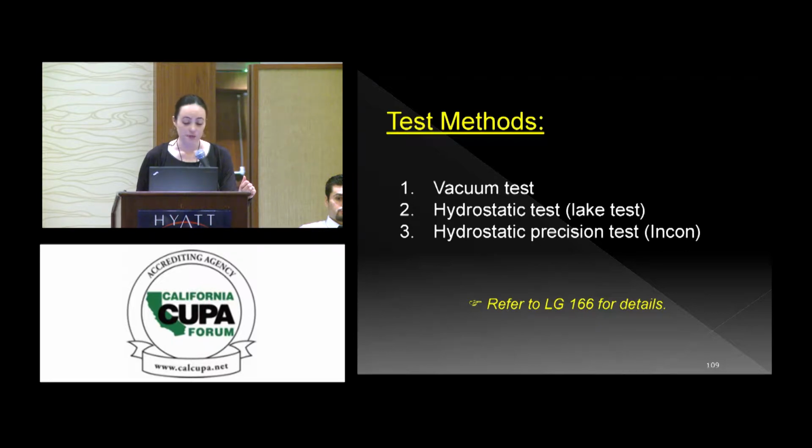The third option would be a hydrostatic precision test. This one uses instrumentation.